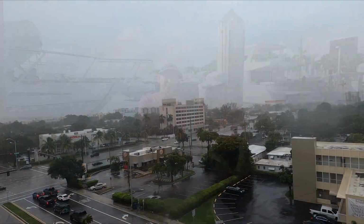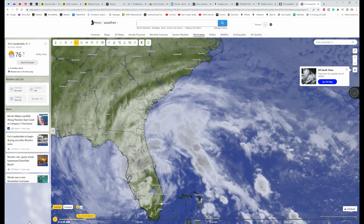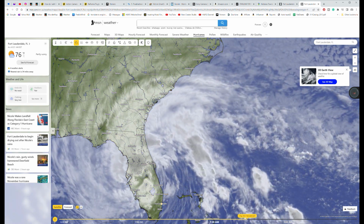Join us for our next episode when we thought we had the whole purchase of the boat in the bag, and then Hurricane Nicole shows up, creating lots of obstacles for us.